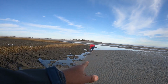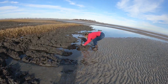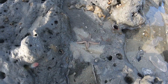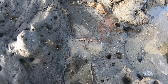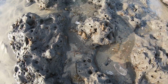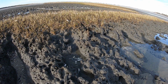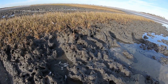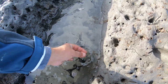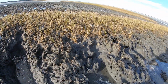Steph spotted a live starfish, a little one in the tide pool right there. And another one of those shark egg collars up there in the tide pool. Shark egg collar. Cool.